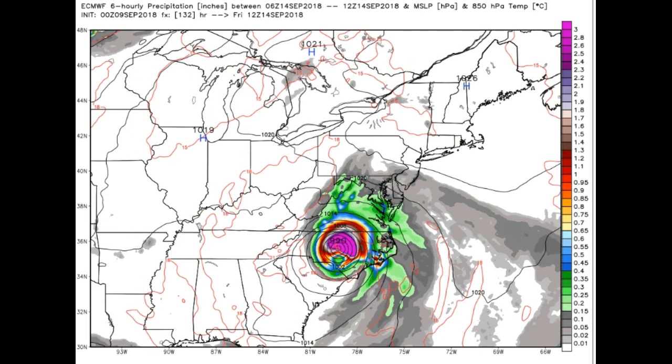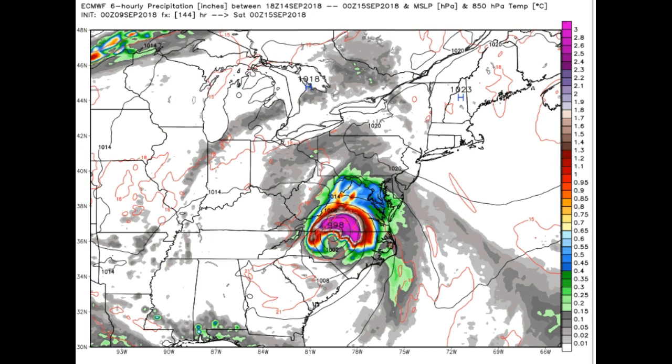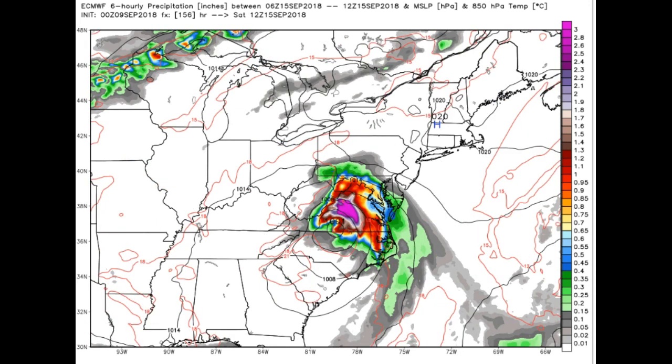Now watch what happens to the remnants of Florence. Again, this is the European model. This is just some model guidance here, so it doesn't necessarily mean it's going to do exactly what you're seeing here, but it kind of does a loop-de-loop.